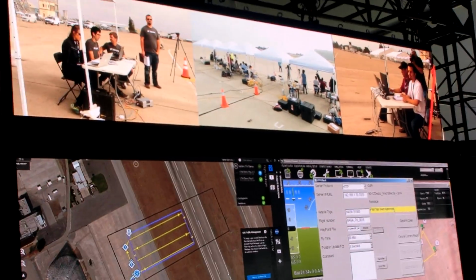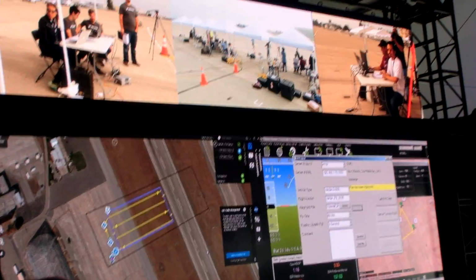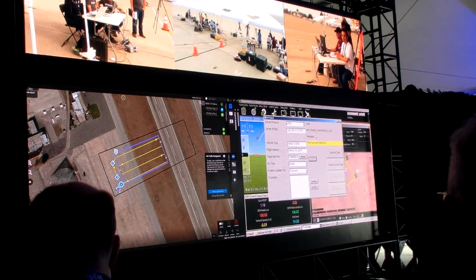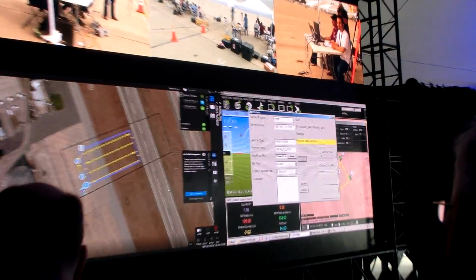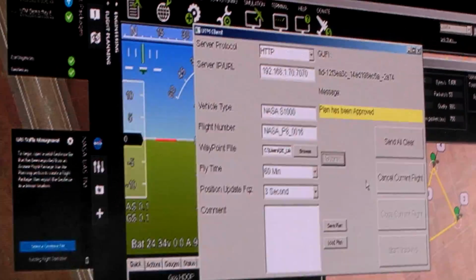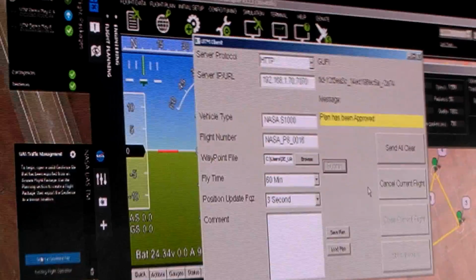And then NASA is going to activate and fly, and then Airware is going to activate and fly. So you can see the flight plan on the Airware side has changed a little bit. They've kind of made the geofence a little narrower, and then on the NASA side you can see they've also kind of lined the two up side by side. NASA's plan has been accepted.